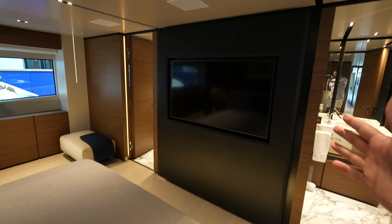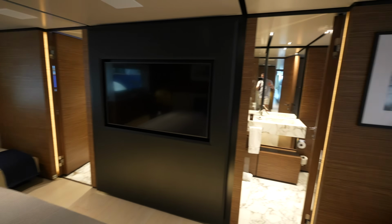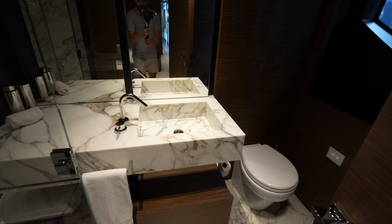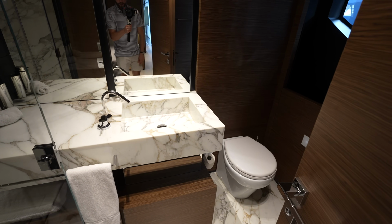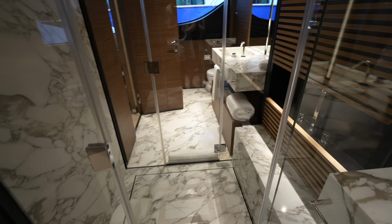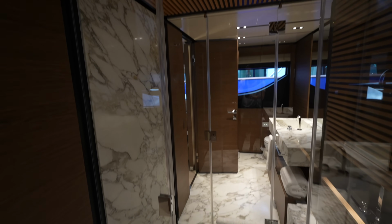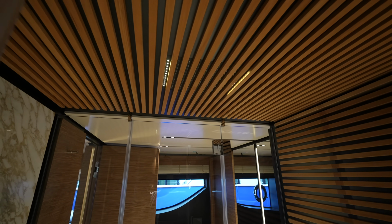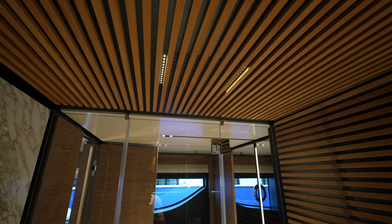You have your TV mounted up on the wall, and then we have a walk-through ensuite, which I really like. First, we'll see the one side with your beautiful stone vanity, and we have the same stone lining the shower, in addition to the wood details. Take a look at that. You have the wood slats in the ceiling, the rainfall attachment is just behind that, as well as the built-in LEDs.